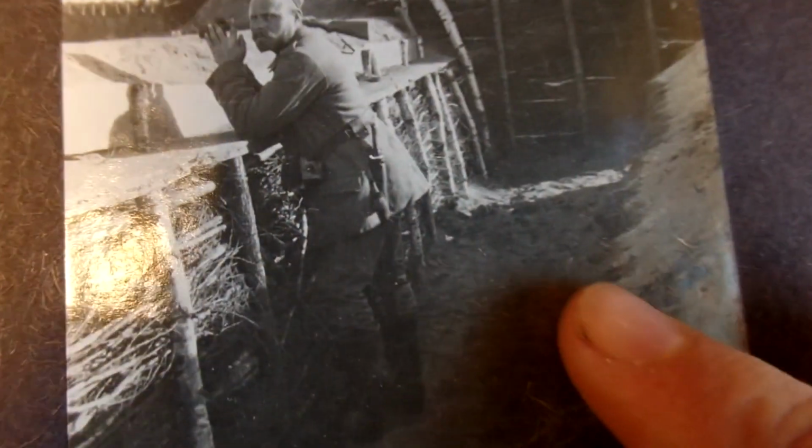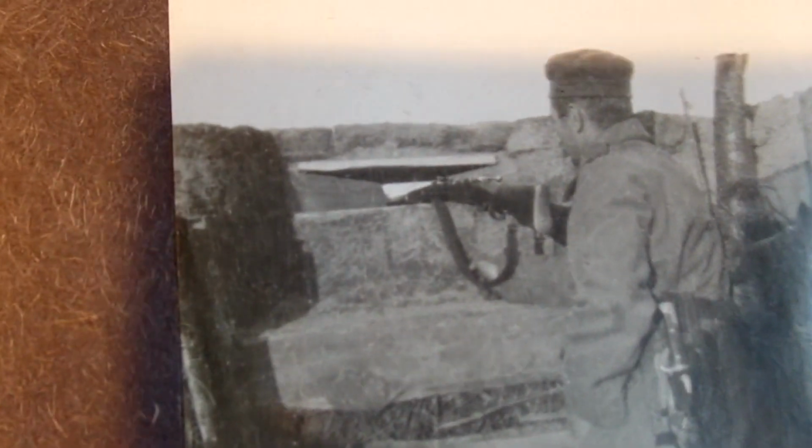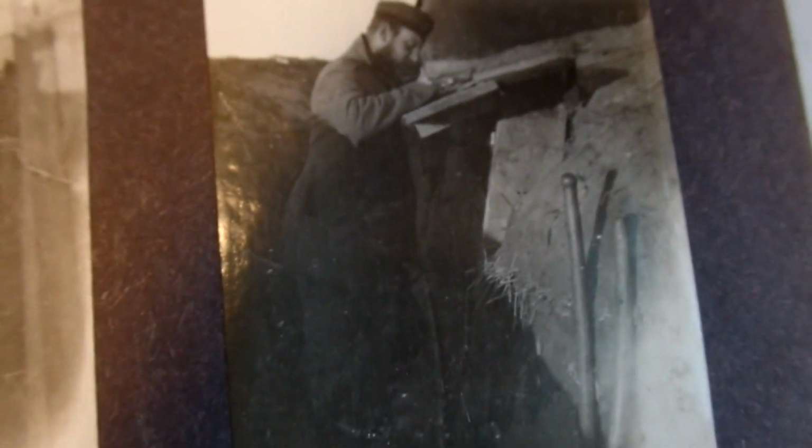This guy's looking out over the trenches. You can see there he's got his bayonet. He's got his rifle actually up on the wall there. Similar photo. That's a huge bayonet. Look at that. That's crazy. I don't know if I've seen a bayonet that large. Then yeah, rifle sticking out a little firing port there. Looks like this guy's writing or eating something in the trench.